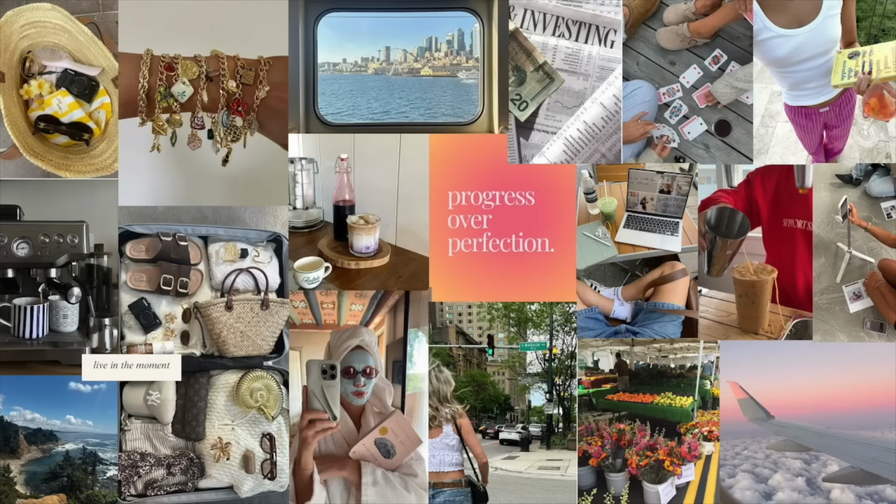Here is my mood board for summer. I think it looks really cute. It's very reflective of what I want my summer to look like. Included some goals, some things that I want to do, some things that I know I'm going to be doing at some point this summer, to kind of just have a visual of what I want my summer to look like. I love doing this and just setting it as a screensaver on my phone, on my laptop, on my iPad.